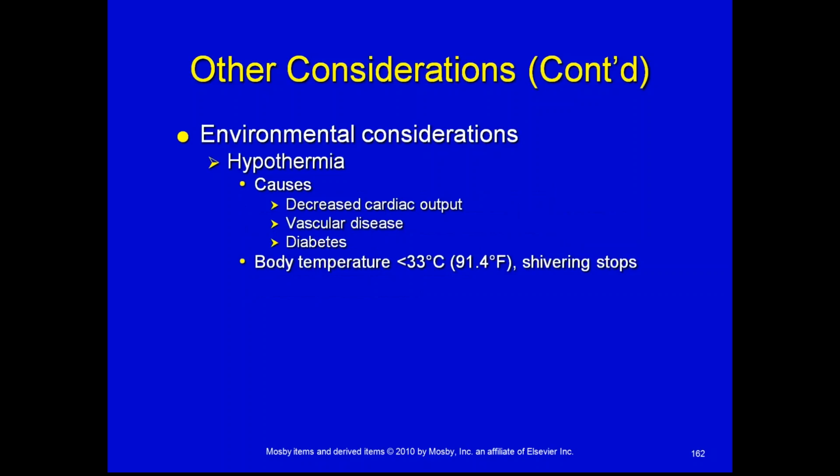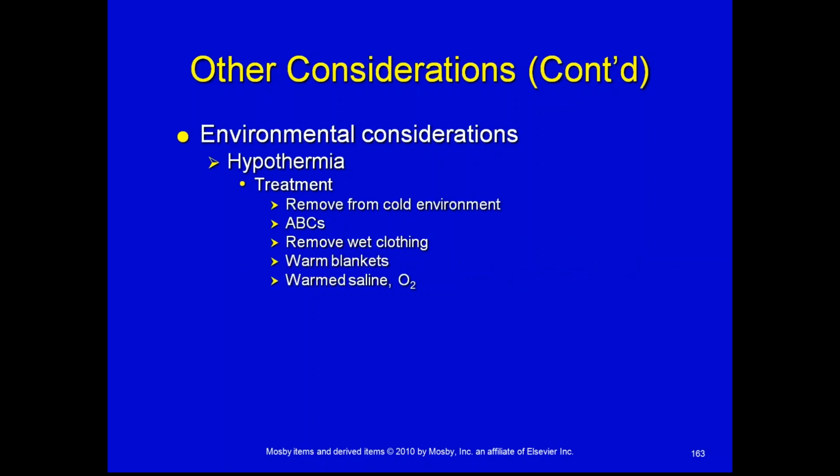So if you have a patient who has an altered mental status and you're doing your assessment, note their skin color, temperature, and moisture. If it's cold and dry and they're not shivering, they're probably less than 91.4 degrees. Treatment is to remove them from the cold environment, get their wet clothing off, support their airway, breathing, and circulation, cover them in warm blankets.